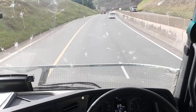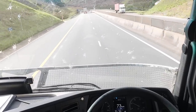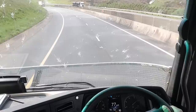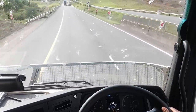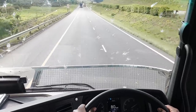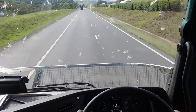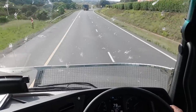I'm still on cruise control. I cruise it 70. It's still on 70. It will try all the means to hold itself. From here, you see, I'm on gear number 10 now. Select the speed that you know you'll be able to control your heavy vehicle.